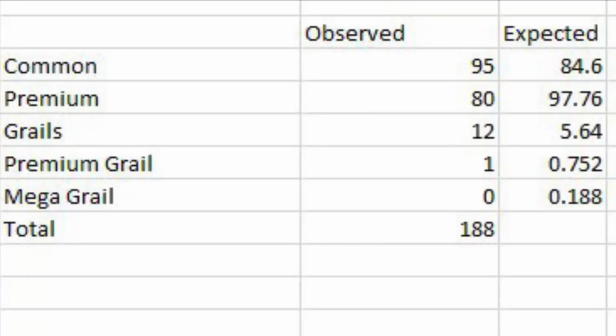And I included the new range of $11 and unders for common and $12 to $39 for premium pop, like Mystery Grail does it. Let's go ahead and talk about the new tallies here. So there were 95 commons pulled, 80 premiums pulled, 12 grails pulled, 1 premium grail pulled, and 0 mega grails pulled. So not too bad. The premiums did increase by at least 8.